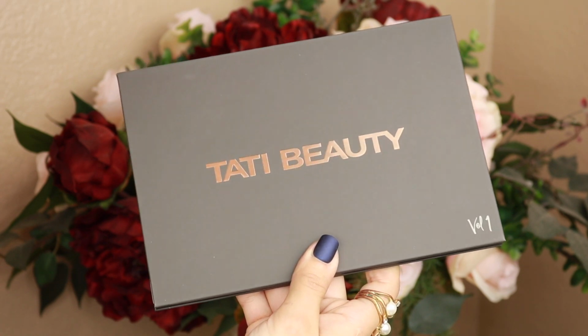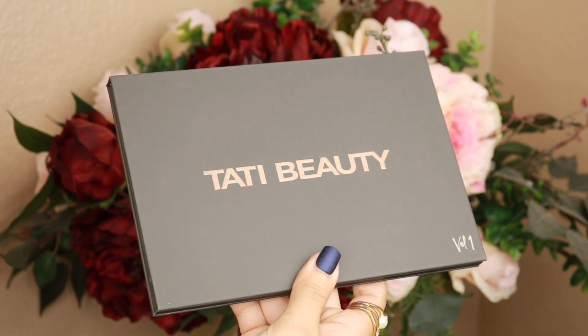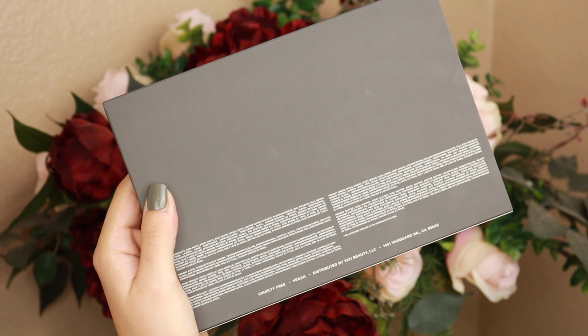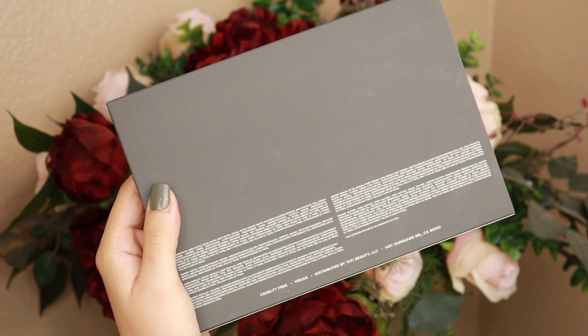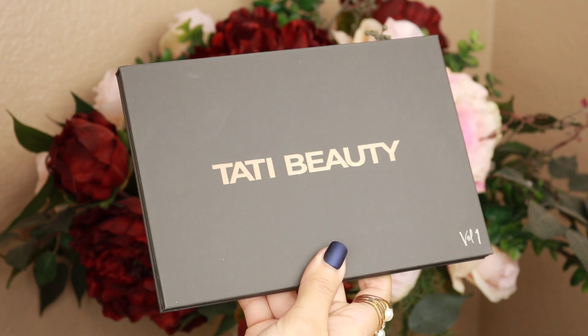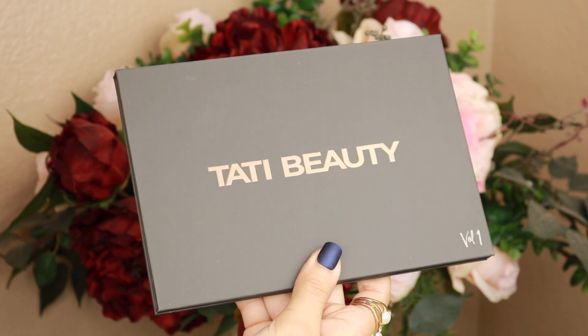I thought it was going to be a little bit bigger, kind of like the size of the original Morphe palettes, kind of like the size of the Jaclyn Hill palette. I thought it was going to be that size, but it's actually smaller, which I don't mind. And then another thing that really took me by surprise is the weight of it. Holy moly, this thing is heavy. Like, it does have a good weight to it.